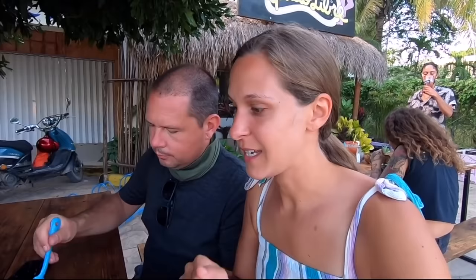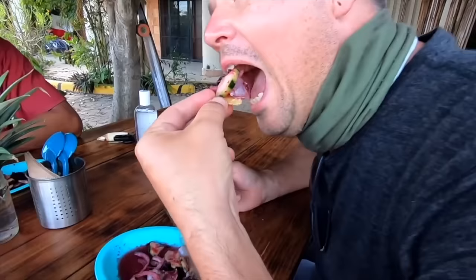They had a ton of different unique flavors like mango y habanero. We ended up getting the jamaica y habanero, which is hibiscus and habanero chili peppers. It has a nice spice to it. It's not overwhelming, but it's very tasty. It's very good, very fresh.